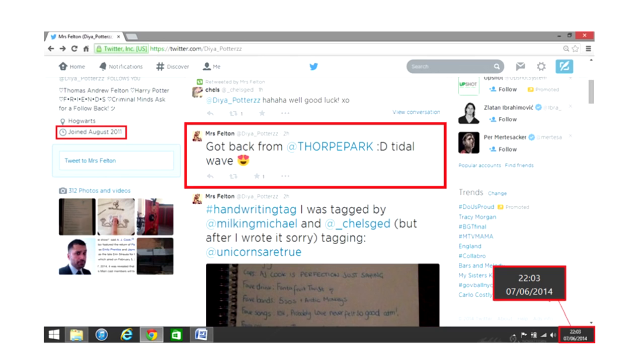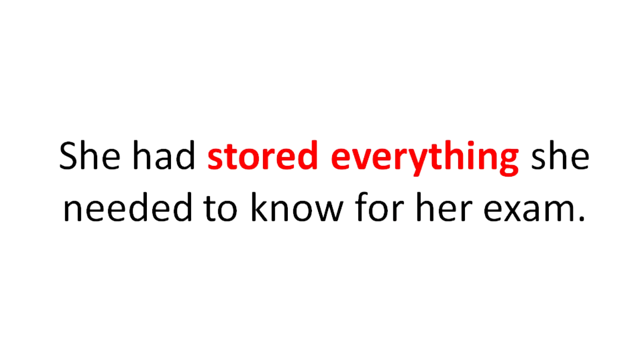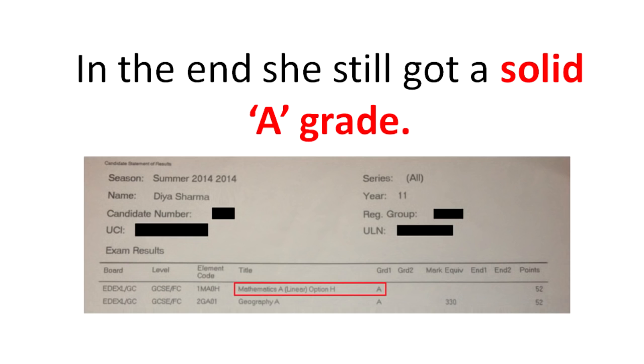At first I was a little skeptical. Just 2 days before your exam? You're taking a bit of a gamble there. But she explained to me up to that point she followed all my revision principles down to a T and felt she had stored everything she needed to know for her exam. She could afford to miss a whole day of revision and it wouldn't affect her, and it didn't. In the end, she still got a solid A grade.